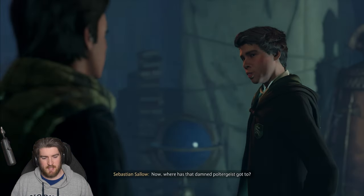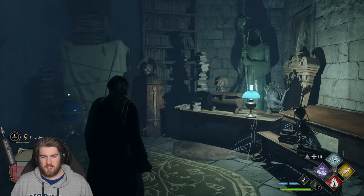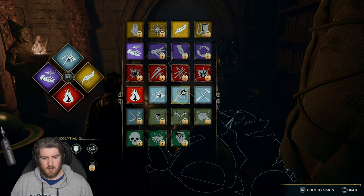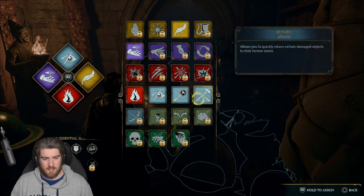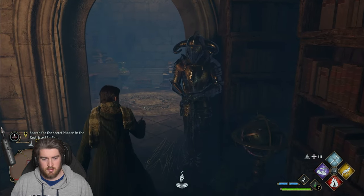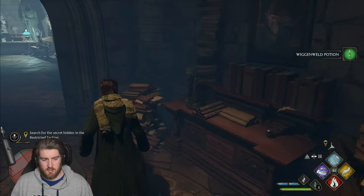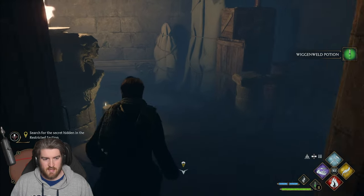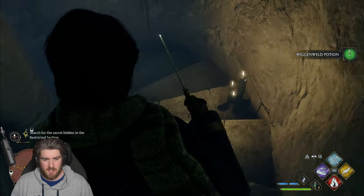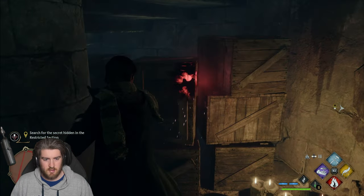All right, pal. Now, thank you. Where's that damned poltergeist got to? I think we can trust Sebastian. Just to be honest, the spell to repair this armor. All right, let's get Reparo back then. Reparo. And there's a chest. Wiggenweld potion. What else do we have in here? Ooh, we're going down into the depths of a crypt here, it seems like. So, can we get behind here? Nope.